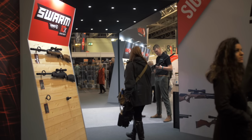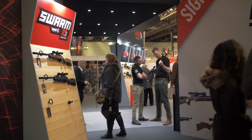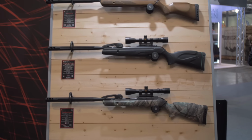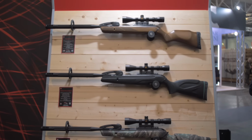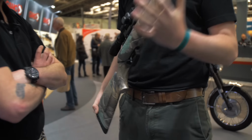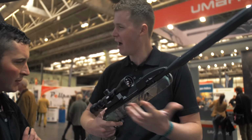So we just stopped at the BSA stand, and they have released this, which is the 10 shot they've had for a little while, but they've now bolted it onto just about every other model they've got. Cool. They've got it on a gas ram system. So it just opened up the market of 10 shot break barrel air rifles. That's pretty awesome. There's no gas tank involved for a multi-shot air gun, which is cool.